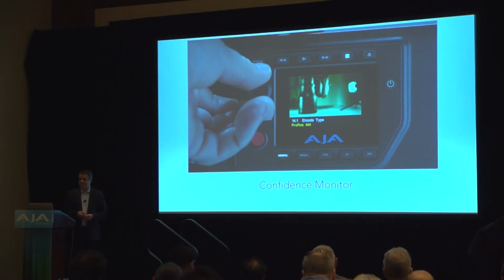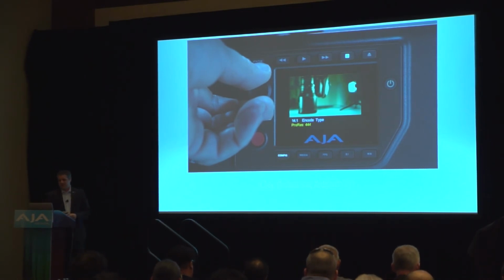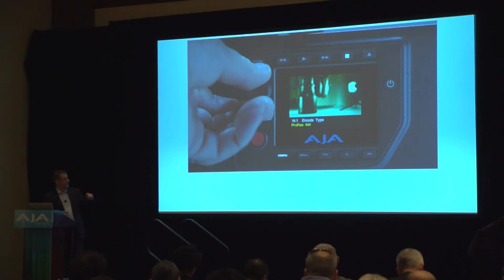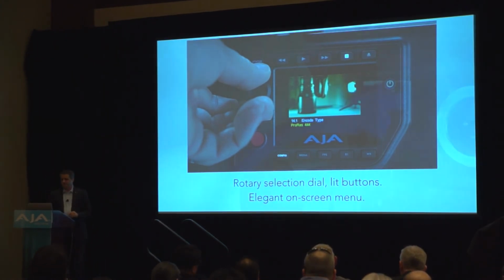On the operator side of the camera, again, where it should be. Not everything is a huge shoot with assistants and such. Sometimes it's one guy out there. So where are the controls? Should be on the operator side. There's a built-in confidence monitor. Also, a very beautiful UI. Just beautiful UI. So there's very simple button selections, very flat menu, and a very robust rotary dial that you select with as well. Choose what you want, turn the dial, and go. There's an on-screen menu as well on the confidence monitor.